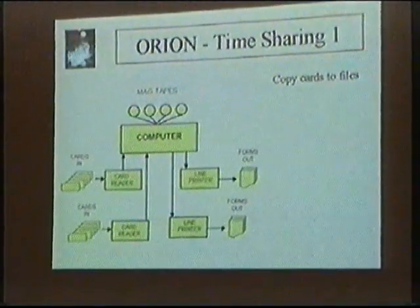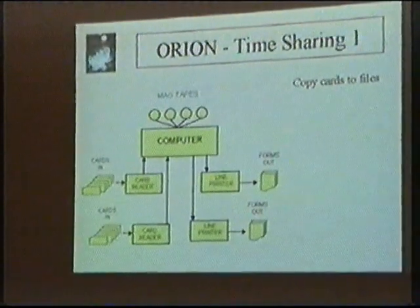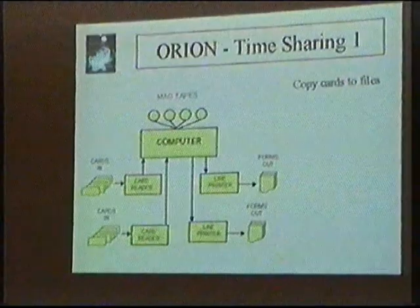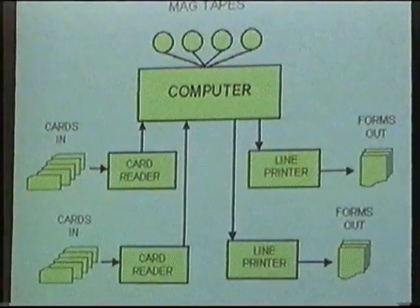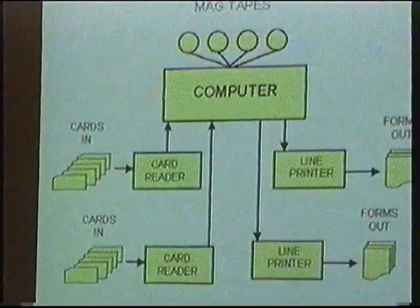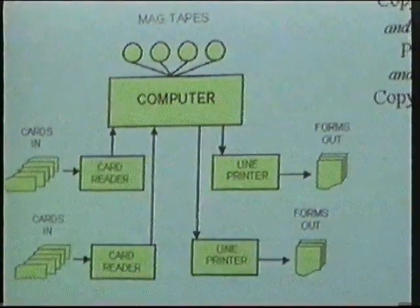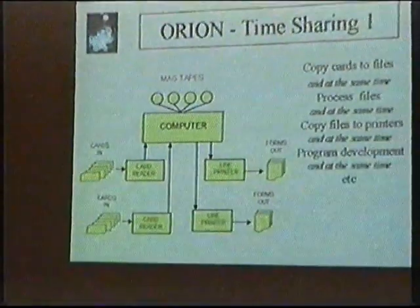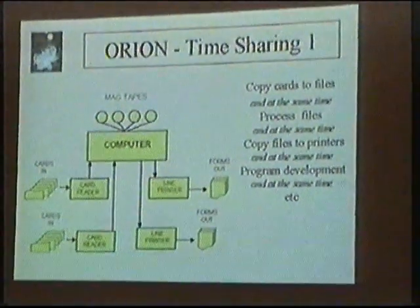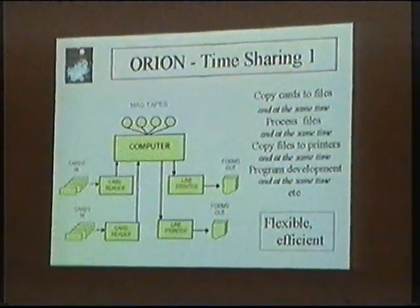It's getting back to attaching the card readers and peripherals to the computer directly, many of them with magnetic tapes, and by having multiple programs simultaneously in the computer, sharing the time of the computer, we can copy the cards to files and at the same time process the files and at the same time copy files to printers. All these with separate programs, incidentally, and at the same time do program development, which you couldn't do on any of the other things. And this clearly was more flexible and efficient.